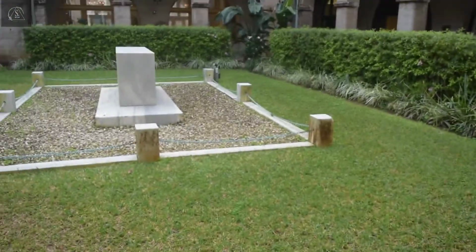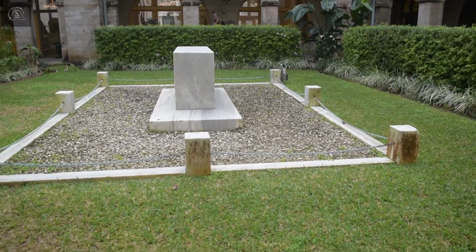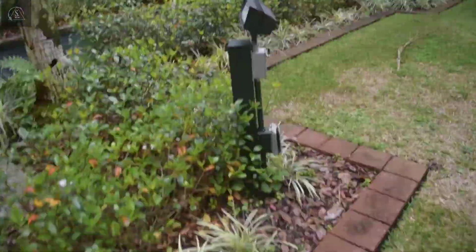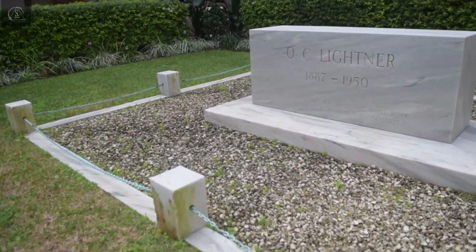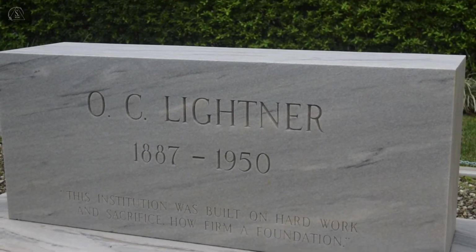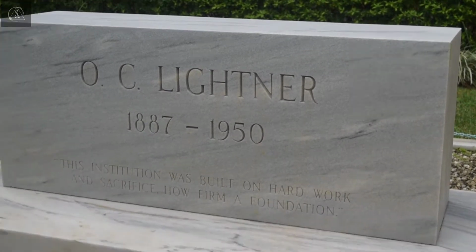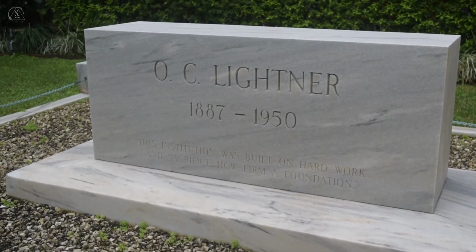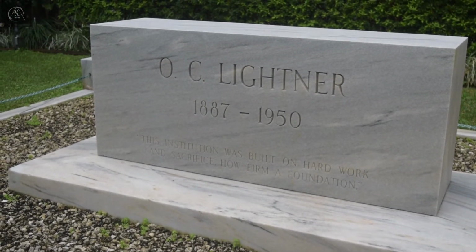I'm gonna show you guys the fish here. They look so peaceful. Are we allowed to step on the grass here? I feel bad. I'm just gonna walk on this stuff right here. It says, this institution was built on hard work and sacrifice. How firm a foundation. And I think that's his coffin right there. He was what, 73?